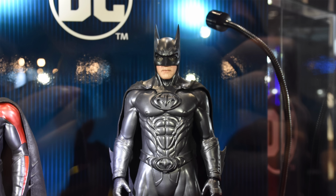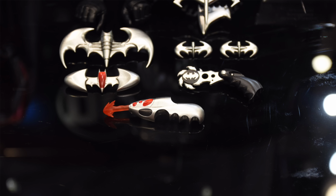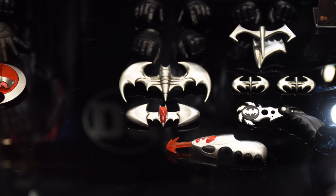Okay, moving on to George Clooney. This looks like a very, very early prototype because some of the things to do with the cowl, yeah, not quite as good as I was hoping. Also, they're missing one very crucial accessory. If you have seen the movie, you know what that accessory is. They could have given us a hand holding the Bat credit card. Valid through forever, of course, just like it said in the movie.